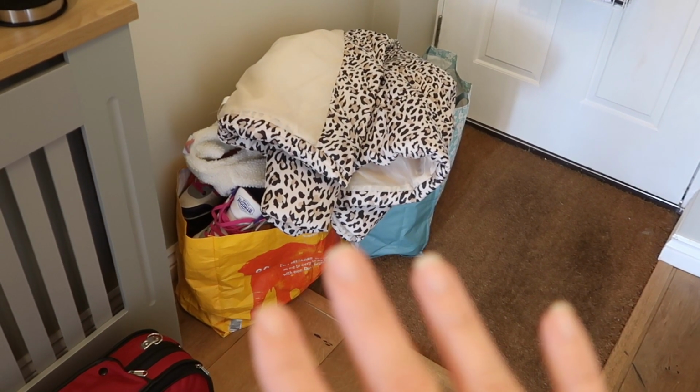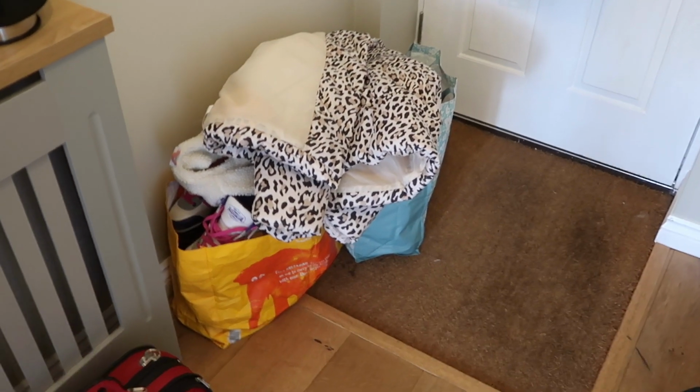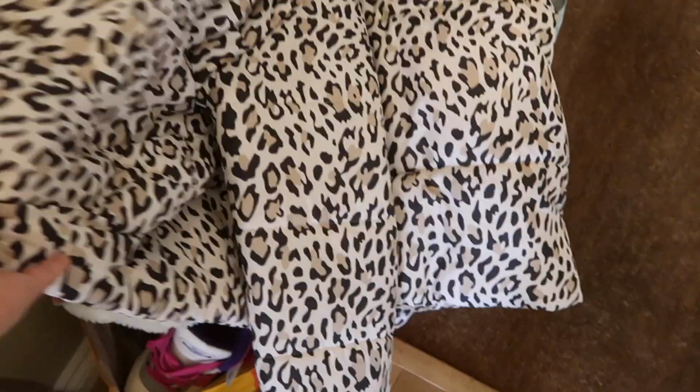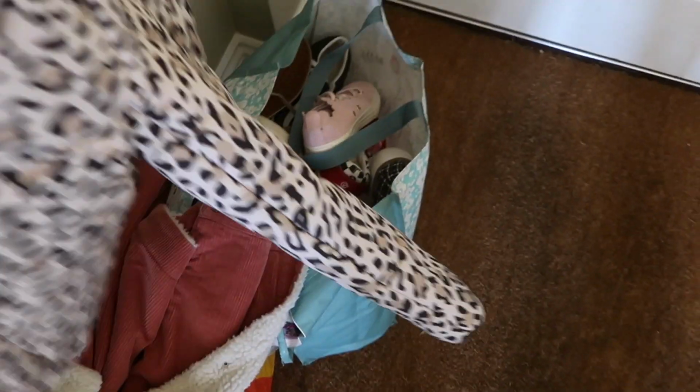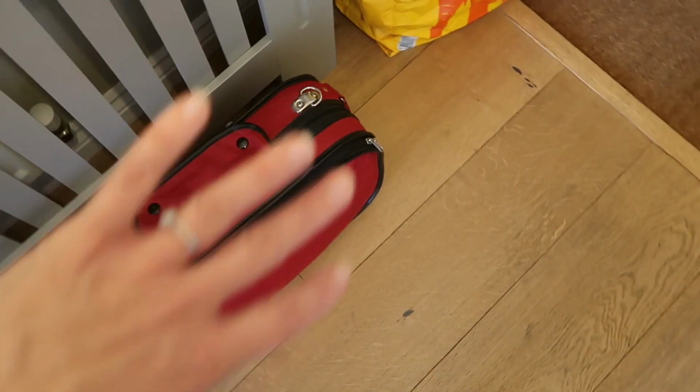There are a few bits that could be sold, but the hassle of doing it, and somebody will get them and they will enjoy them and the charity will get the money, including this coat which I bought from Boohoo. You may have seen in my haul. It was just too big. I really didn't wear it. I think I wore it once or twice, and it doesn't do up and it's not ideal. And then there's a coat of Phoebe's there, so I'm just going to get all of that to charity. That's not obviously going to charity, that's Archie's violin.